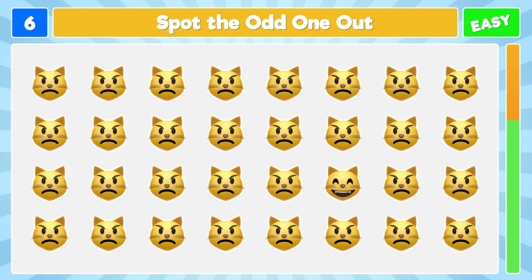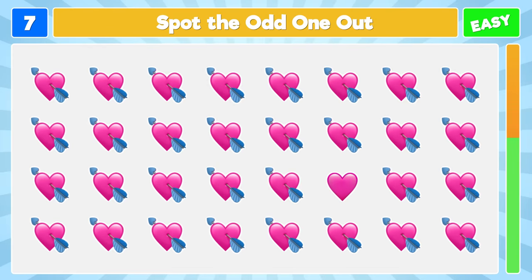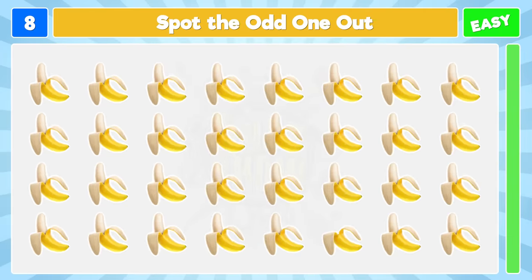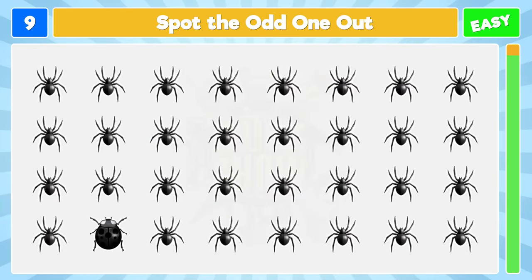Spot the odd emoji out! Could you spot the odd one out? Which one is the odd one out? Stop! Time's up! Did you spot this odd one out?